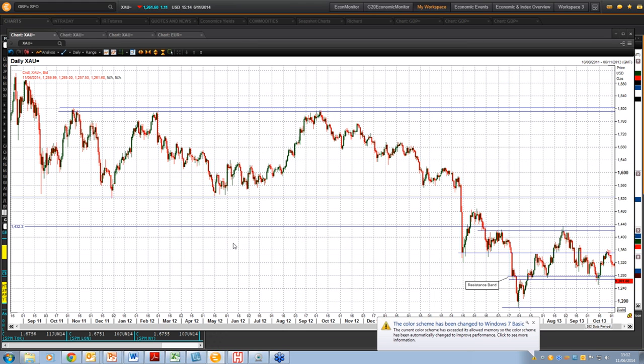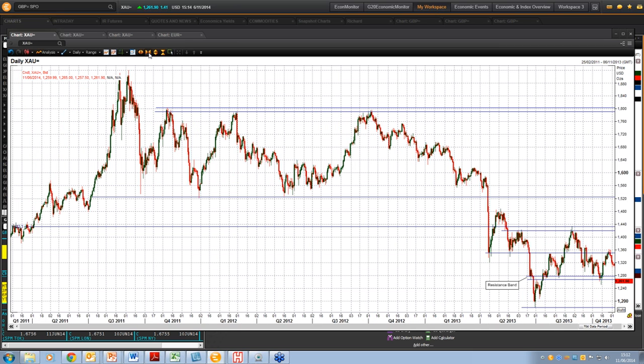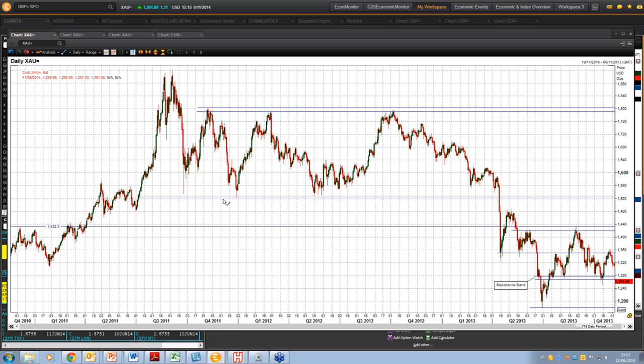Okay, this is gold, and this is gold whereby you've got a lot of horizontal lines drawn in, and they are depicting support and resistance. Now, this is going back quite a long way, back into 2011 to 2013. You see these key lows that got hit throughout 2011 and into 2012. In fact, you were trading pretty much in a very well-defined trading range throughout that time.